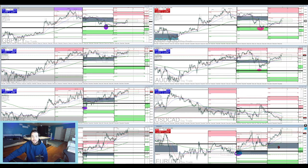On that, I do still have my pending order right down here for the Euro USD. We can still come down there and trigger that into the weekly take profit zone. Price would have to come all the way back down to the central pivot in order to reset for the Euro Yen. I do have my entry for a long on the CAD Yen.